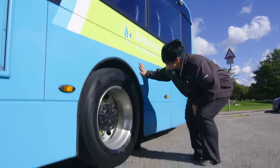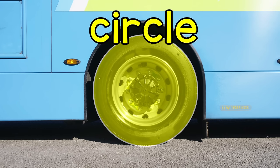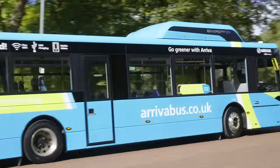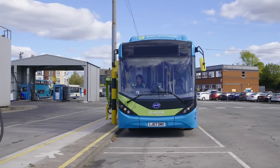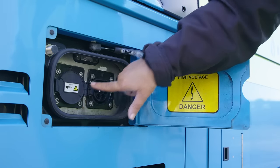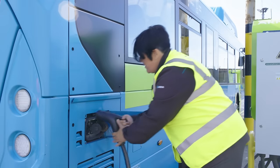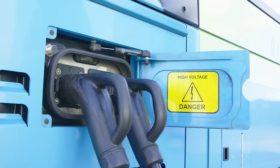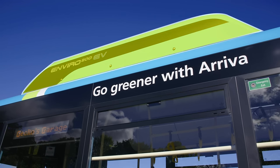What shape are the wheels on the bus? Yes, they're a circle. This bus is special because it runs on electricity. That means it doesn't have to be filled with petrol or diesel. But instead, it can be plugged in and charged. It's got a big battery that stores all of the electricity up on the roof.